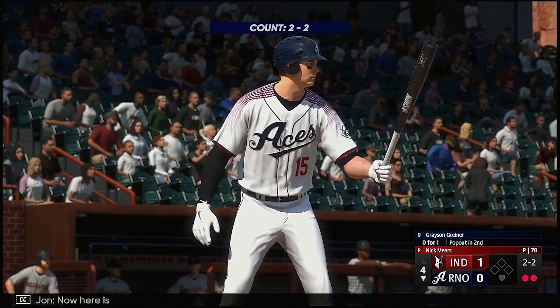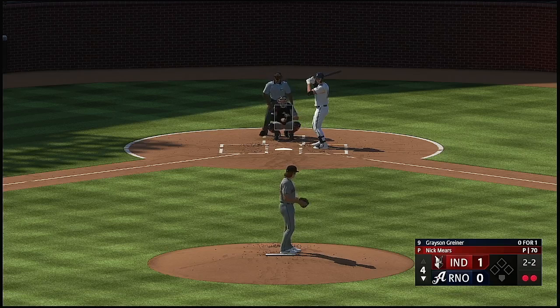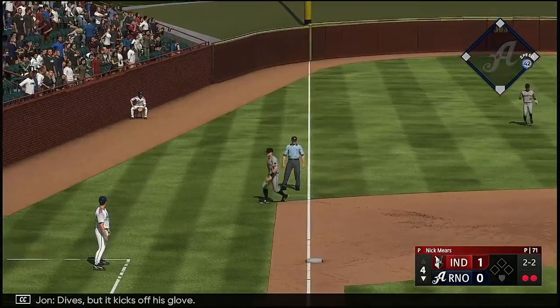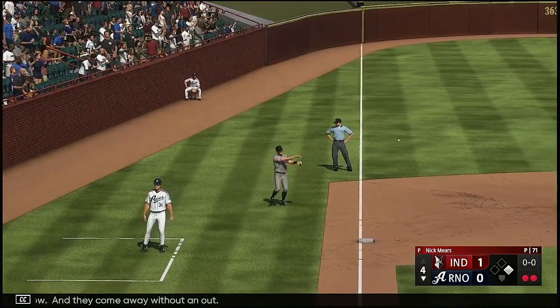Now here is Grayson Griner. The catcher, Grayson Griner. This to third. Dives, but it kicks off his glove. No throw, and they come away without an out.